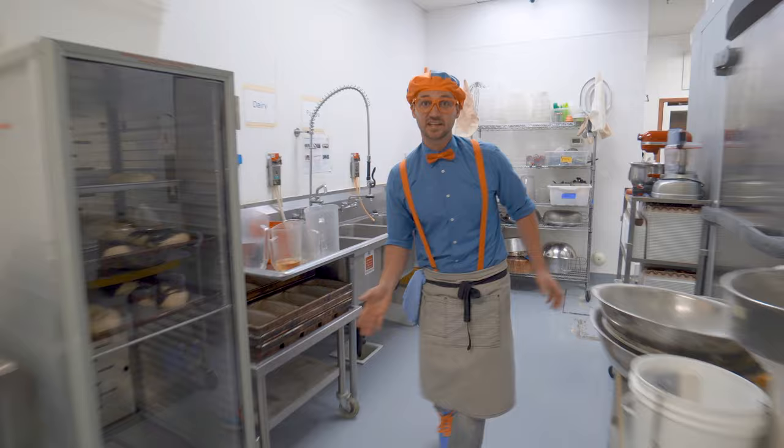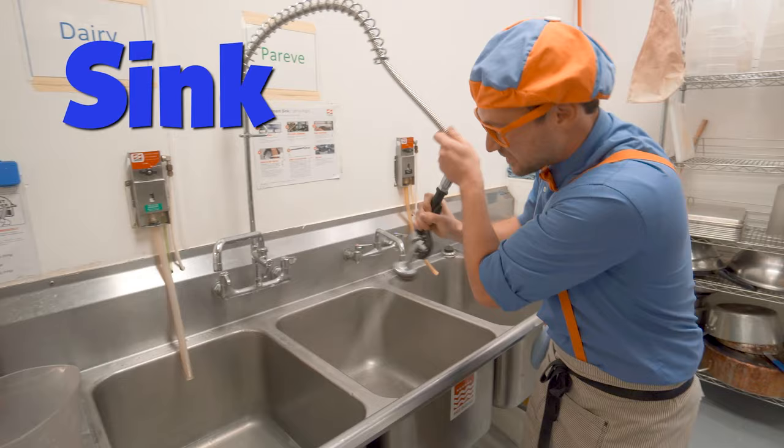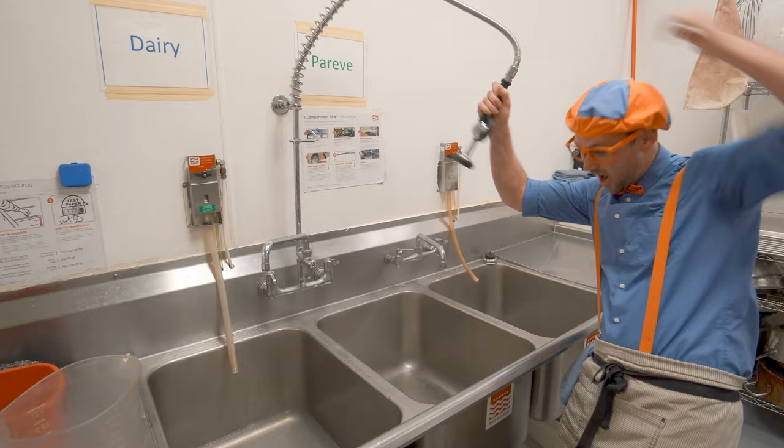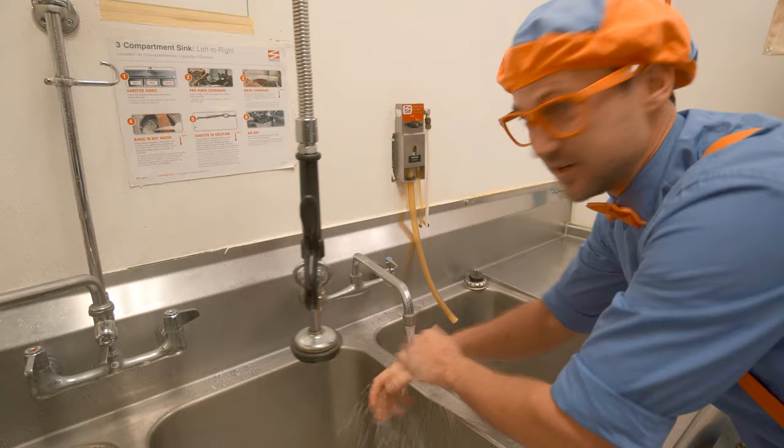Now that everything is baking, and also other things are rising, let's see what else is in a bakery. Whoa! A sink? Yeah! You have to be able to clean all the dishes. A place where you can even wash your hands. Yep, washing your hands is really important when you're dealing with food. Okay, let's turn that off.